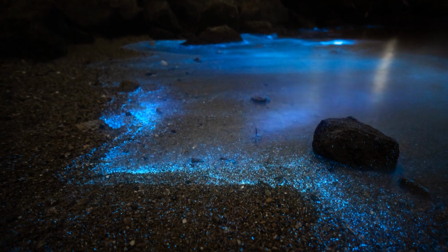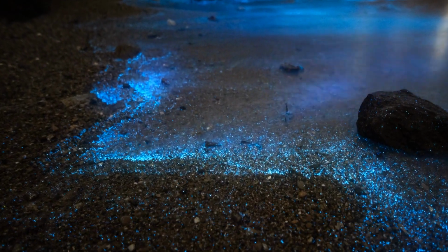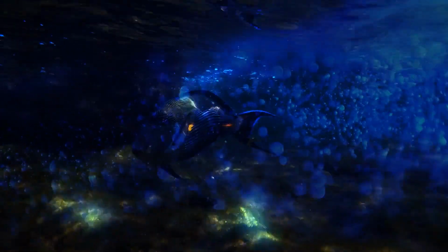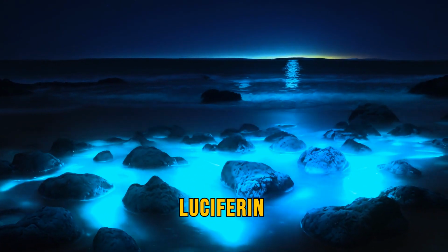Researchers have discovered that their bioluminescence is actually a clever defense mechanism against predators. When these microorganisms flash their little blue lights, it disorients and surprises their attackers. The plankton produces this light using a chemical called luciferin.